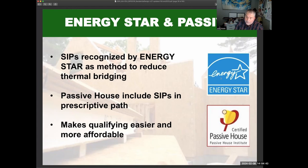I actually recommend having two blower door tests done, one before drywall and one at completion. The one before drywall gives you an opportunity, if you have any air gaps coming through, to fill those before you cover it up with your finish. And the final one is your third-party testing for your incentives and certifications.